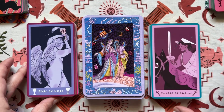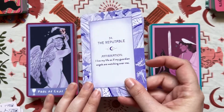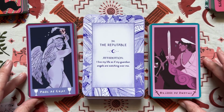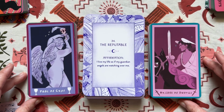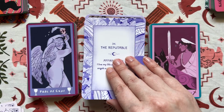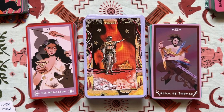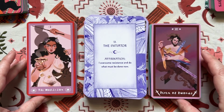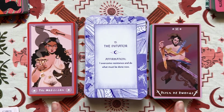The colors are working fantastically. The Reputable with the Page of Cups and the Knight of Swords. I live my life as if my guardian angels are watching over me. Yeah, see here I don't know. I think it's too much on the eyes. The Initiator. I overcome resistance and do what must be done, now with the Magician and the Seven of Swords.